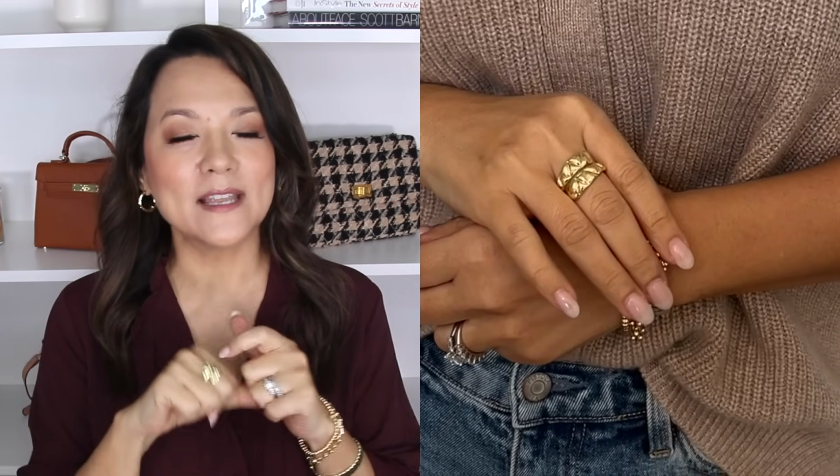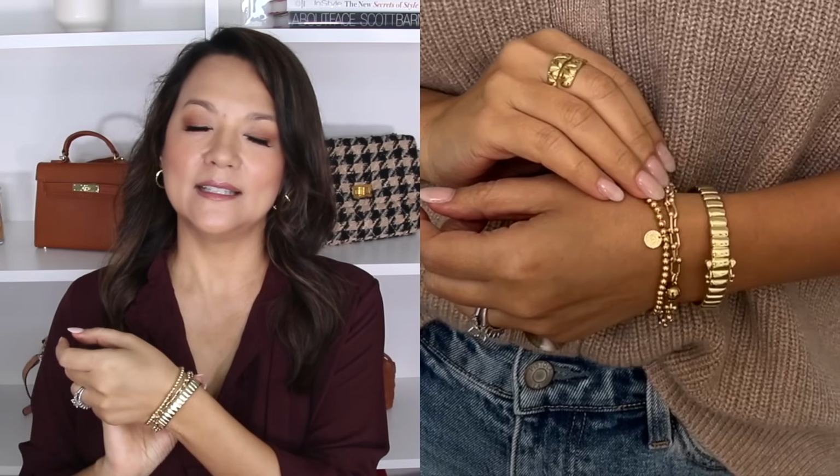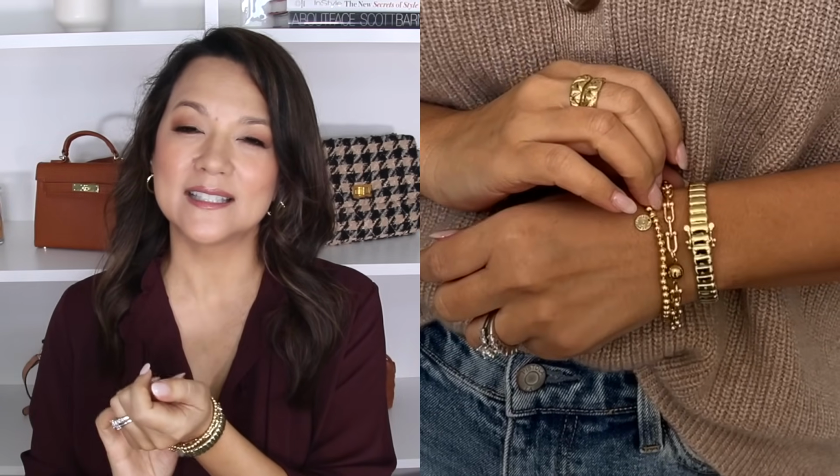Once again, I was styling it with those same exact geometric hoops that I find are so pretty. They're not too big, they're not too small, they're significant enough to really be seen even when your hair is down, along with the geometric wrap ring. This is one that I feel is a beautiful statement ring, but it's not overly cumbersome, and it also has that trend of the geometric shape in it. And this 3-set bracelet, this is one that I find is so easy to style, whether you're wearing them together or wearing the pieces separately.